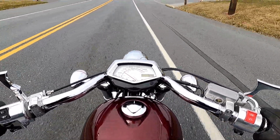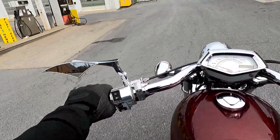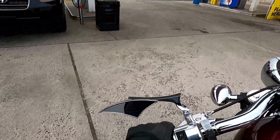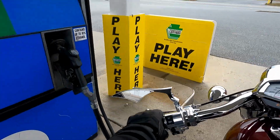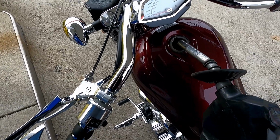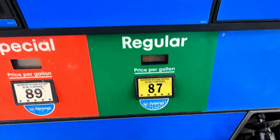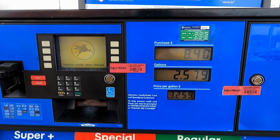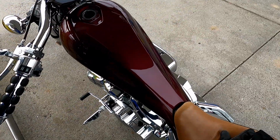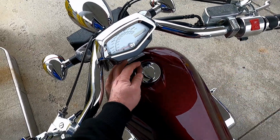Gonna come in here and stop for fuel, and then we'll get right back to it. Not a very big gas tank. That low fuel light was on and it only took 2.5 gallons, so not a huge gas tank. Put our cap back on and we'll go ride some more.